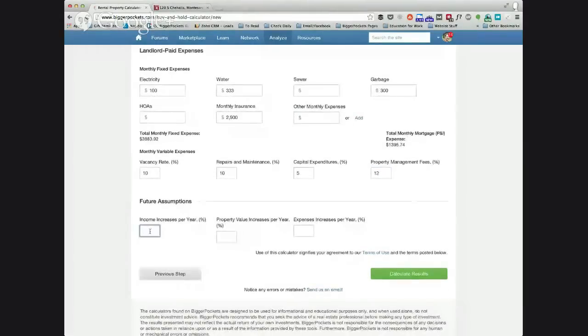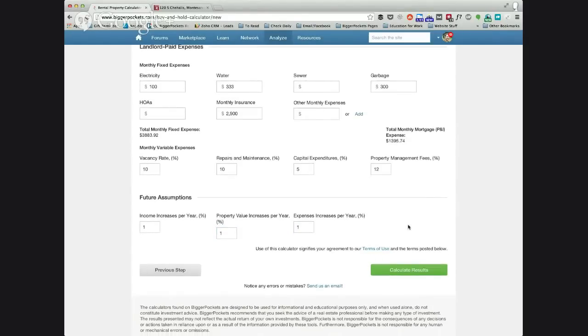Last thing we need to do before figuring out our results is the income increase per year. And this is more for appreciation. If you're in an area that you're positive that appreciation is going up, you can put a big number here, but I wouldn't. I'm just going to put 1% now, just so, oops, not 11.